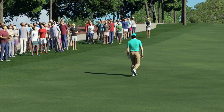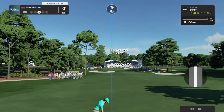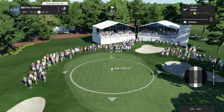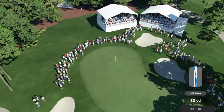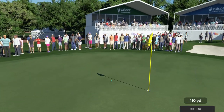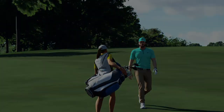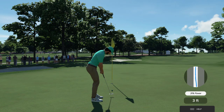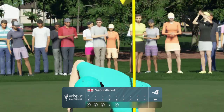Not bad. And here we are with the third shot. Going with the 9-iron, I think. That should find the surface. Terrific approach and a chance for a birdie here on the fifth. 8 feet to the cup. Always nice to hold those for a birdie. And that will take him to four under.